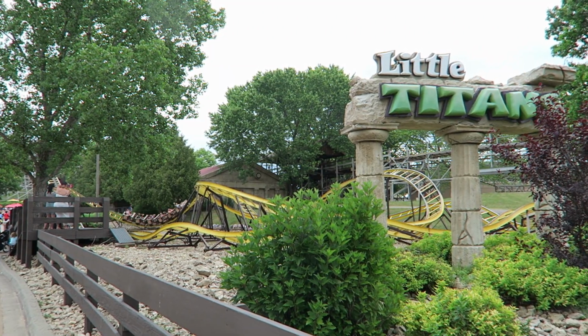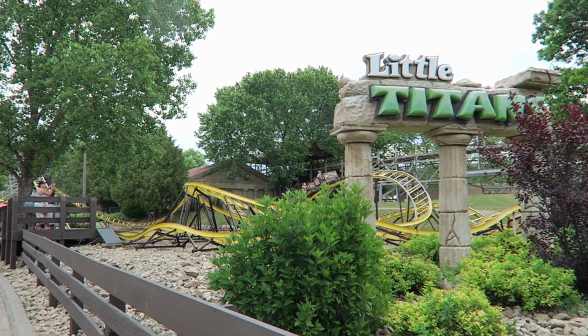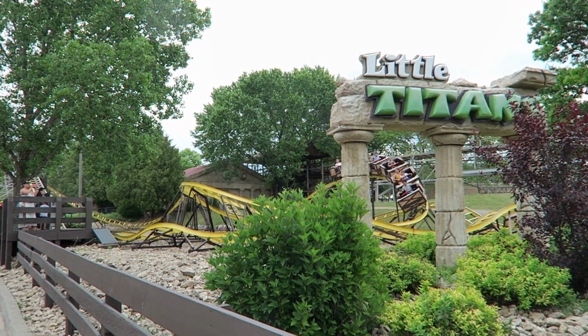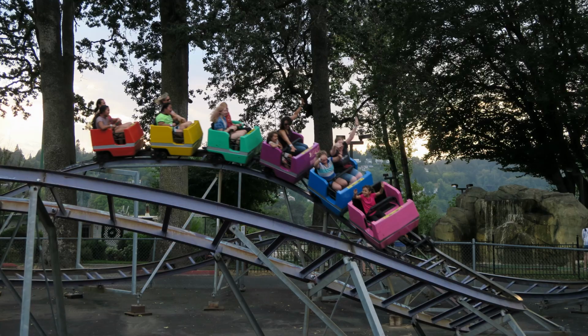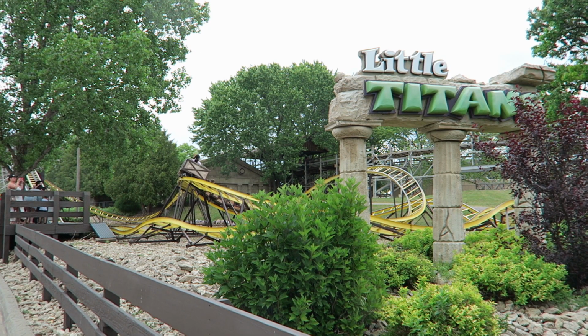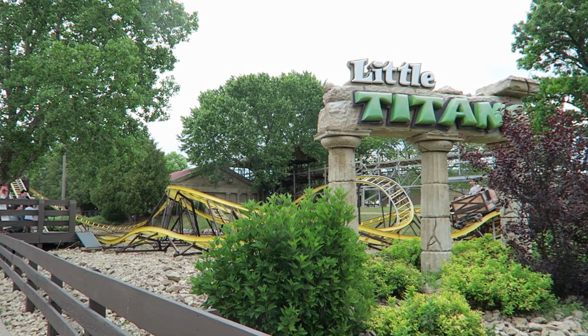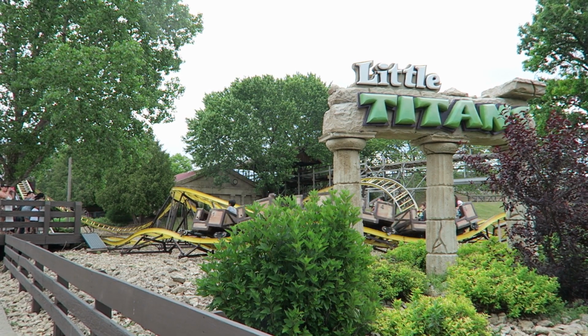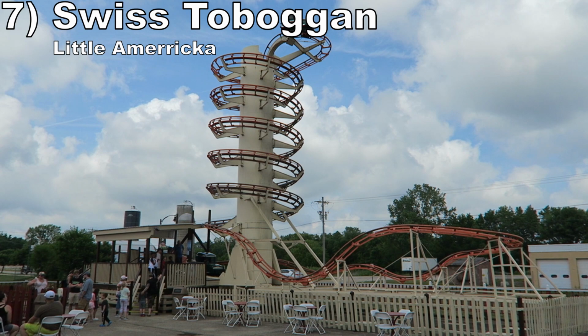Up next would have been Little Titans at Mount Olympus. Now, I haven't ridden this exact installation at Mount Olympus because the park doesn't allow adults on this Mylar kiddie coaster. However, I have ridden an exact clone of this ride at Oaks Park in Portland, Oregon in the Zoom coaster. This is one of the best kiddie coaster layouts out there. The initial drop has some good yank to it, and the final bunny hills feel like a bucking bull as they toss you about.